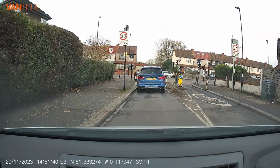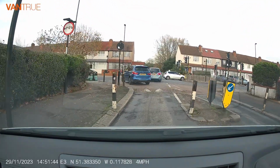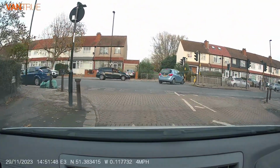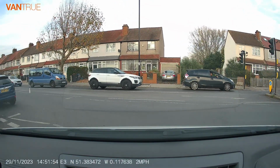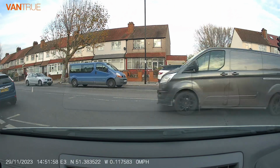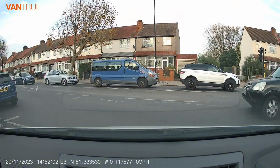You know, when you are approaching roads that you're not sure, don't just follow people. Make sure you're aware of whether it is a one-way road or not. And then if it is a one-way road, then you should obviously position on the right-hand side and then take the turn.